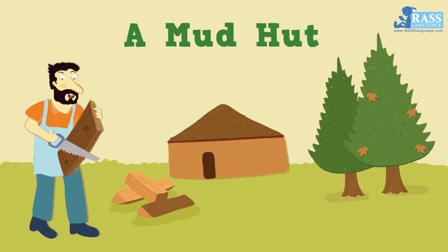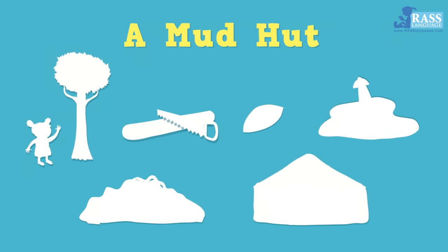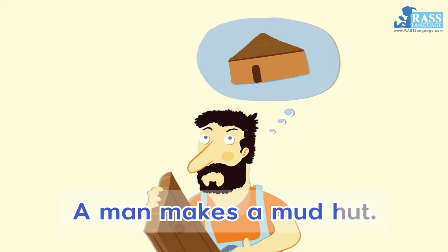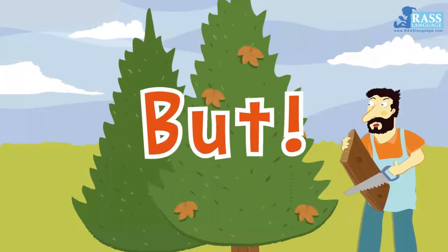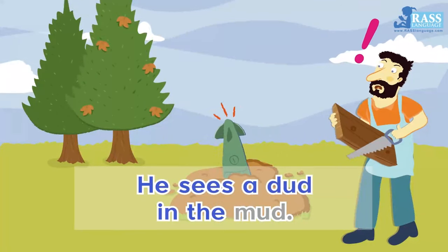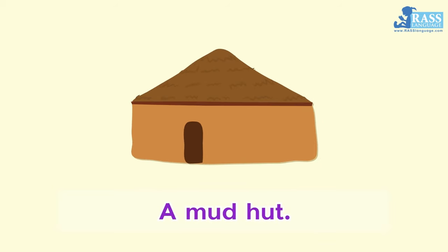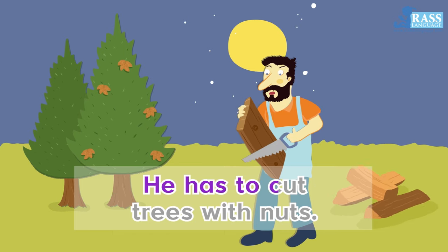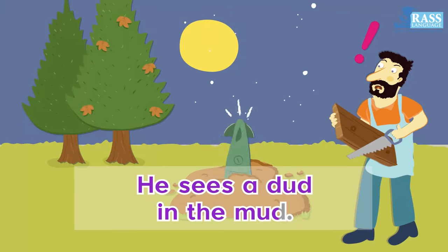A mud hut. A man makes a mud hut. He has to cut trees with nuts, but he sees a dud in the mud.